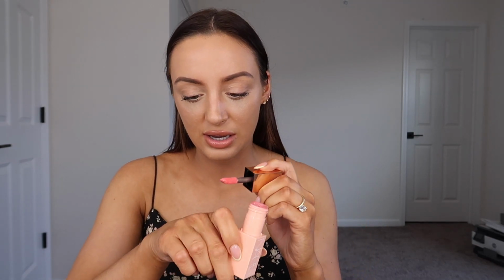So this one is a teensy weensy bit more expensive and there is a tiny bit more product than with this one. Let me swatch both on the back of my hand so we could see what we're working with. I love the applicator on the NARS one. I love it so much.